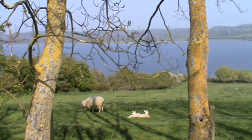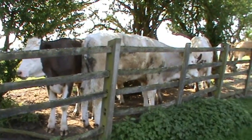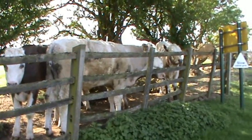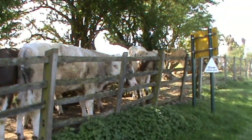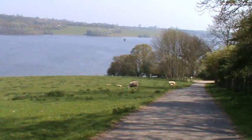And there's the water. Then just on our right hand side, just as we're going slightly downhill here, we've got a few calves have come to see us. This is the first time we've done this walk, another new one at Rutland, so we don't know what to expect, but here's a view of it.